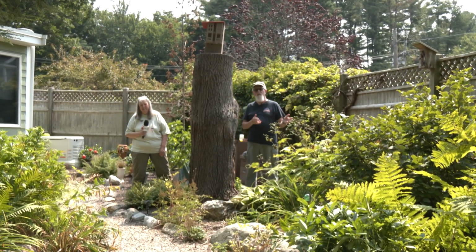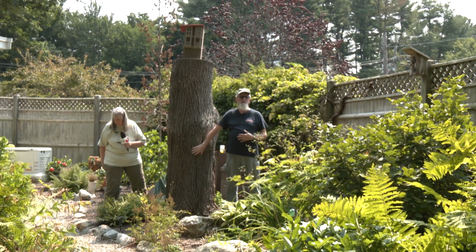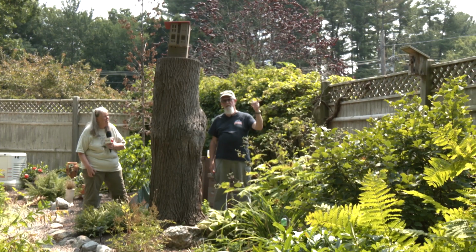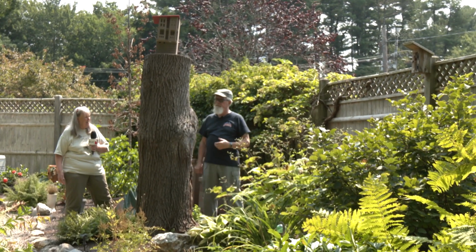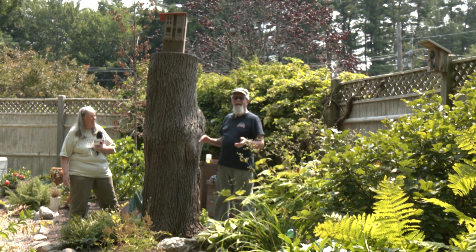But when this neighborhood was developed in 1960 or the late 50s, this was the street tree of choice, the shade tree in people's yards. You look up and down the streets in this area, and they're all either red or green Norway maples. People didn't understand the invasive nature of them at the time. So anyways, we had to cut it.